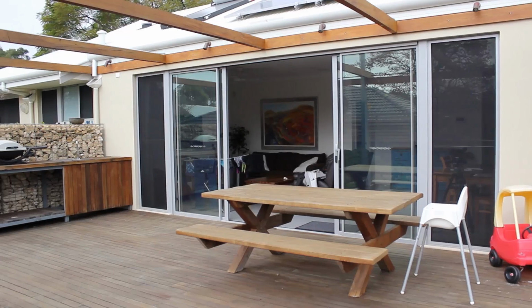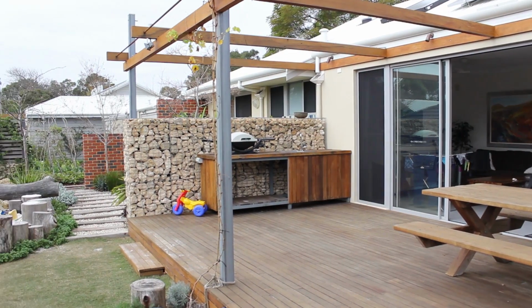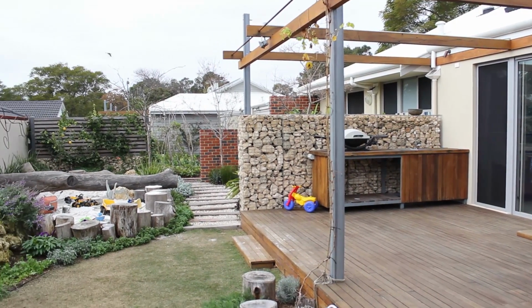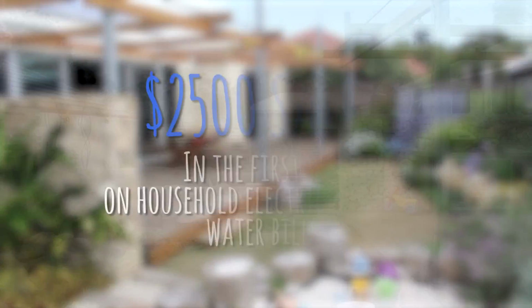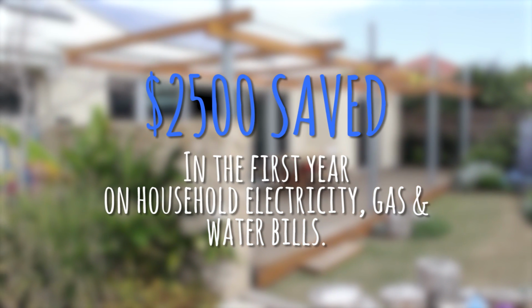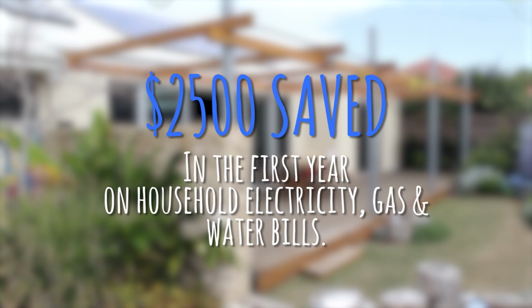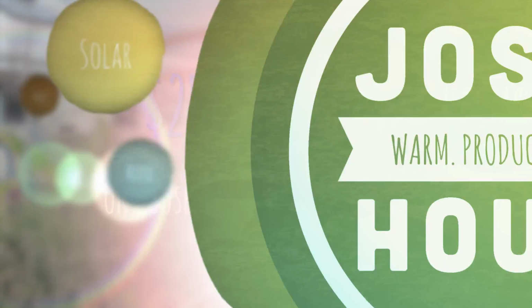What we can also do is demonstrate how much we're saving on our bills. This home was built for the same price as a typical 3x2 home, and in a similar time frame, just 6 months. So far, we're saving around $2,500 per year on our energy and water bills at today's prices, which are only going to rise. So, we're streaks ahead. It's jaw-dropping stuff, and you can't argue with those savings.